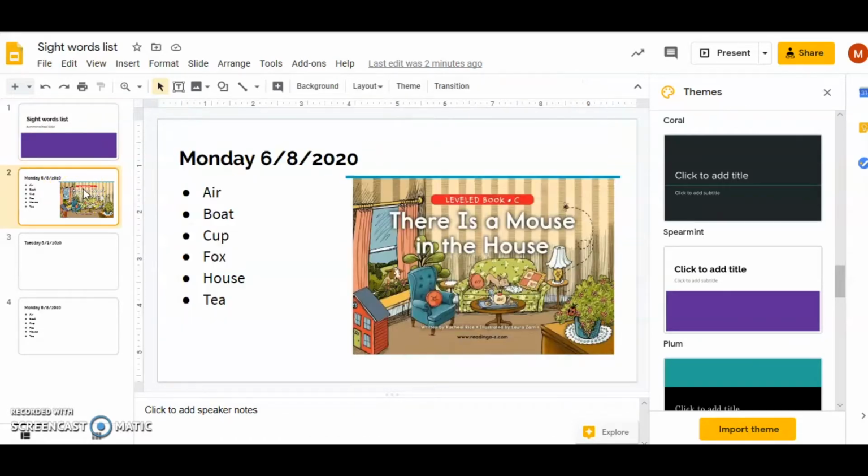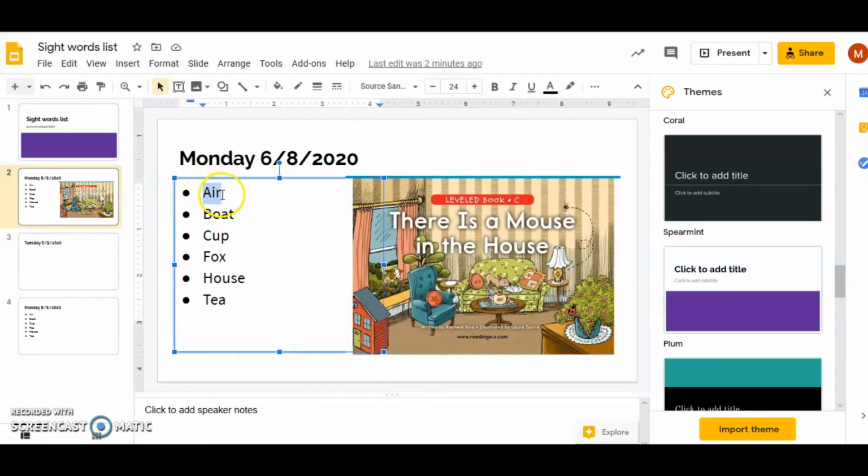So today what we're going to read is "There Is a Mouse in the House." Before we read, we're going to go over a couple of words. These are the words that we're going to see in the book today. The first word that we're going to see is air.